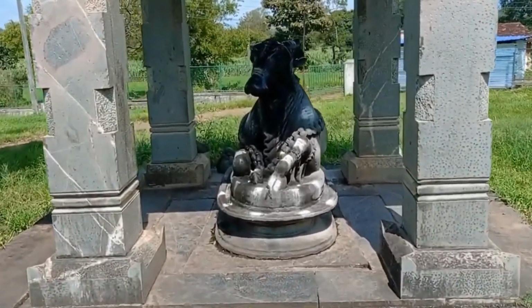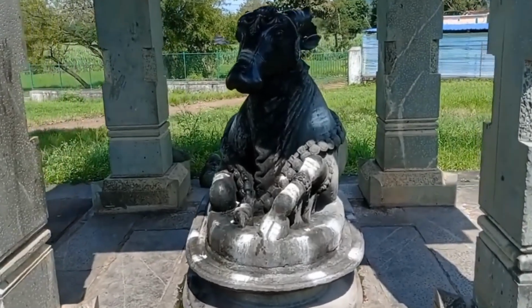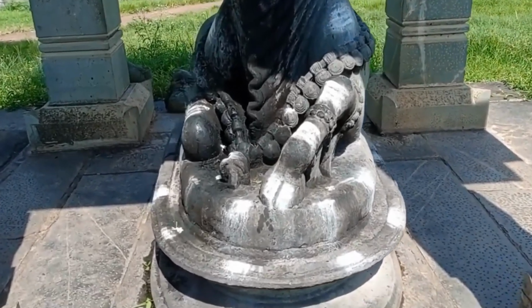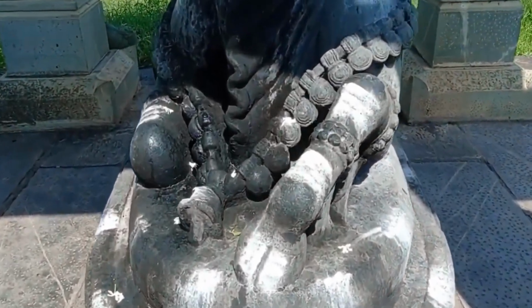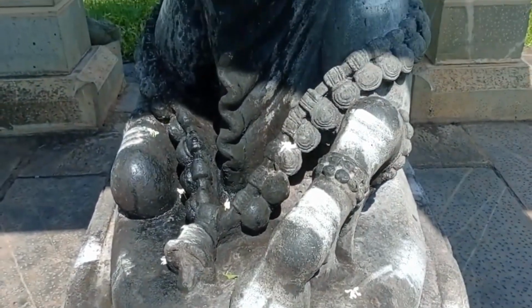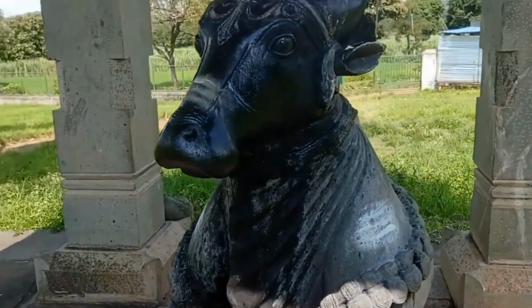As we move towards the temple, a comparatively new mandap with Nandiji can be seen. This Nandi statue is a very beautiful statue made out of a black stone. It sits just outside the main gate of the Shiva temple. This statue is very old.